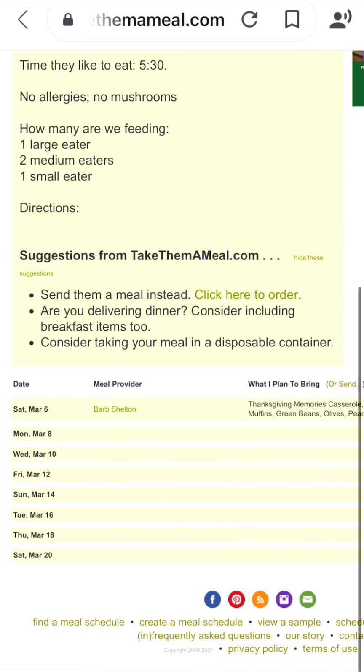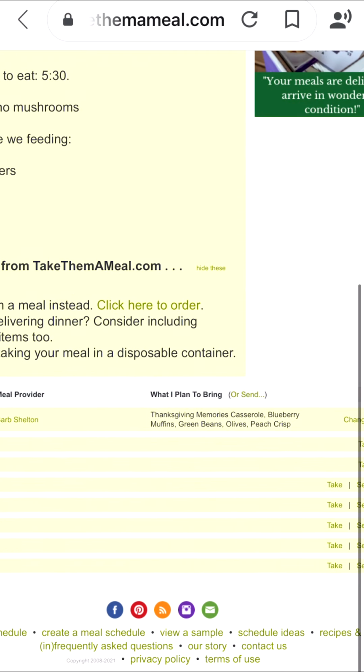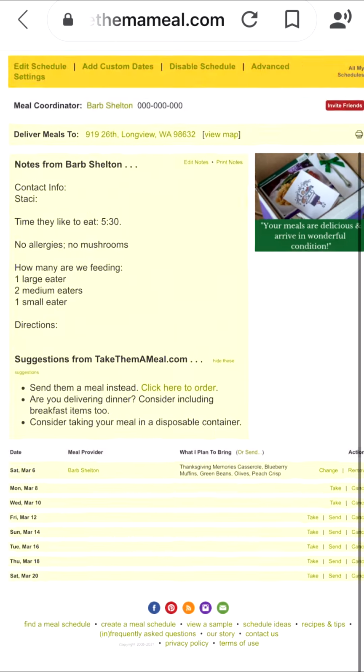The idea behind having all these signups is that people look at what else is being brought and we avoid duplicates. Like with one person one time, they had like 4 chicken dishes in a row. And I'm not sure that I would complain about it, but the recipient did. And so I messaged a couple of the gals and said, what would be the chances of you changing to something else? But the idea is that they're supposed to be looking at this themselves.